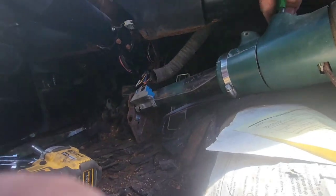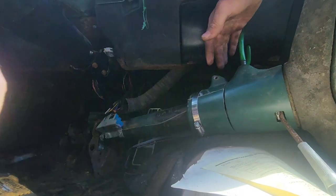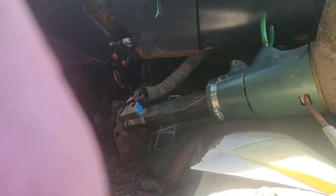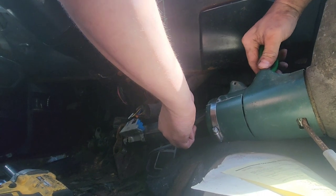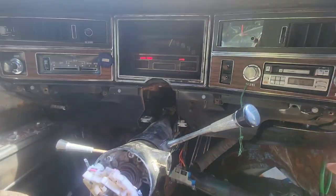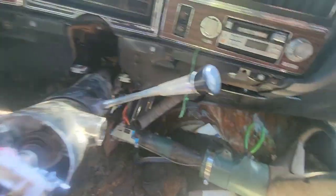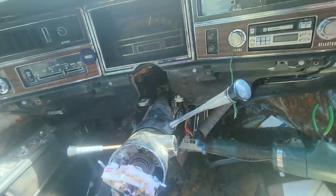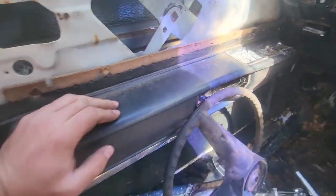It might take two hands. Okay, there we go. We got lights on the dash. All right, let's see here. Yes. Did you hear that? It just turned over. Yes. All right. So I just gotta push and pull that. Yeah, this one, I'm not sure. All right, so I got the motor turning over.